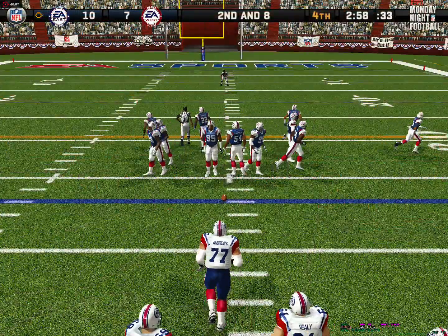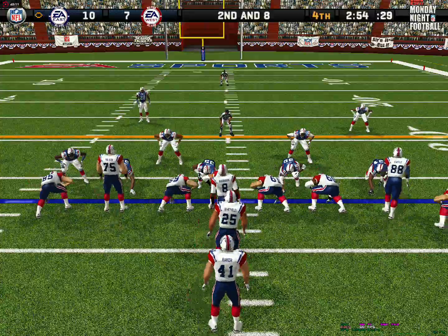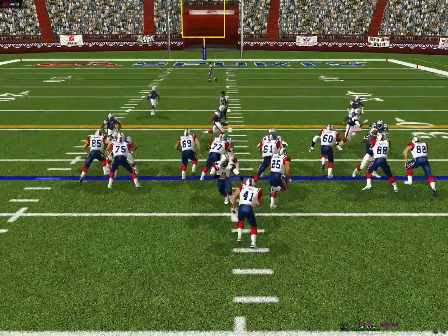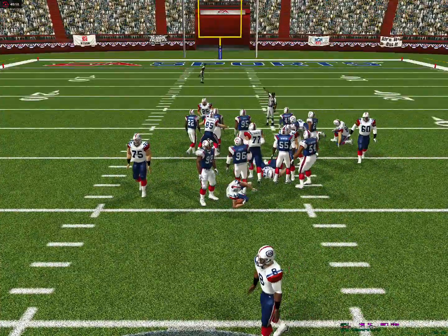Ball on the 37-yard line. The home team with a four-man front hands it off, and he is there for the tackle.